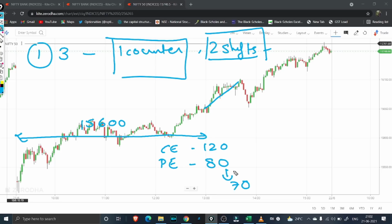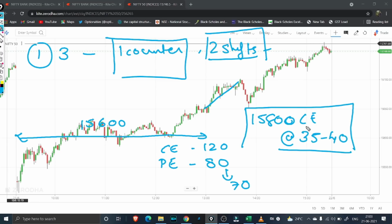So what type of trade are you going to take in counter? You're going to look at a premium which is almost half of this. And we found the 15,800 call option, which was trading in the range of somewhere close to 35 to 40 rupees, and we took this as a counter trade. And after that there were no adjustments done in the morning trade which we took.